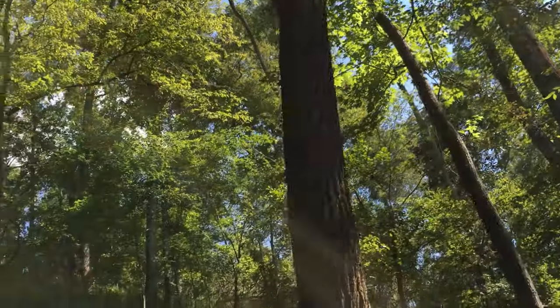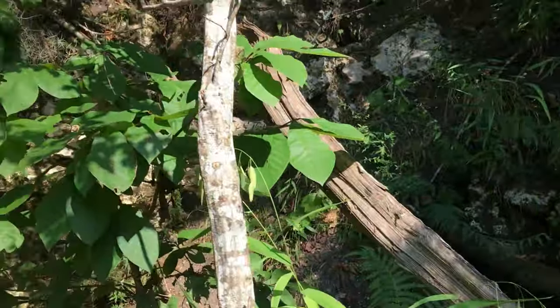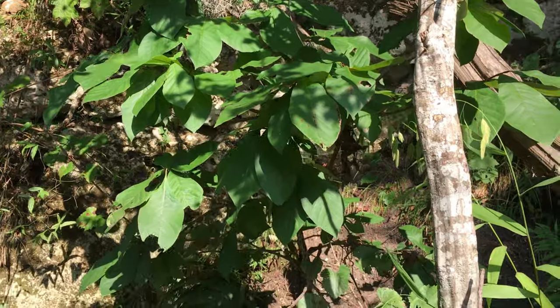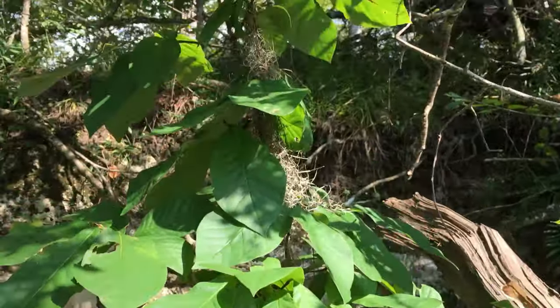Walnut. Oh, cool. All right, John. John spotted the first pawpaw. It's not very grand, but it's better than not seeing any. We couldn't find the big one. But hey. Yeah, here's some little ones.